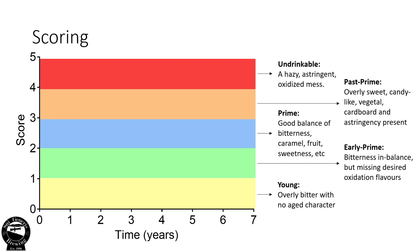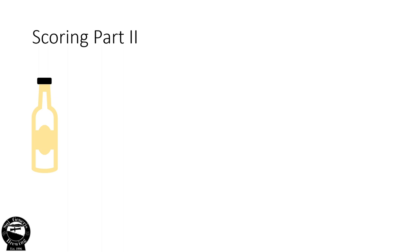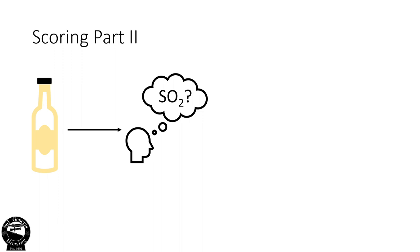Now, I actually had a second scoring system set up, but it turns out I didn't need it because the other concern I had was that this would provide a sulfur aroma to the beer. So basically, I would open each bottle, and as soon as that bottle was open, I would sniff the opening and see if I could detect any sulfur aromas. But not a single bottle from day one to the last day had a sulfur aroma.